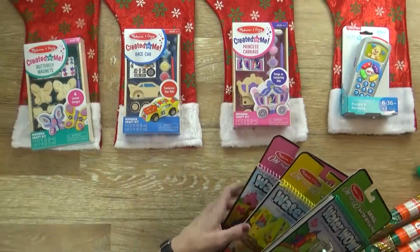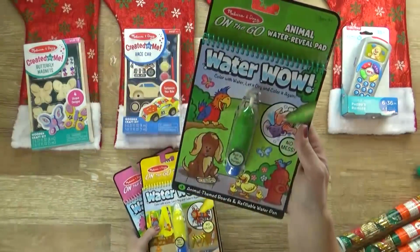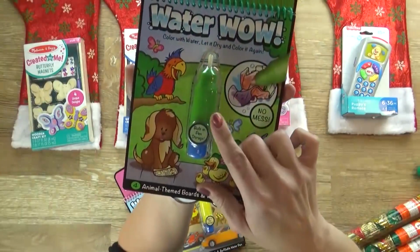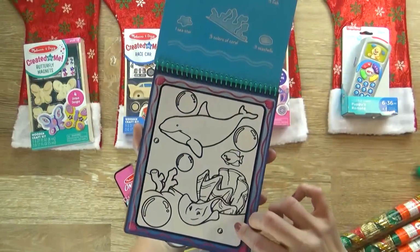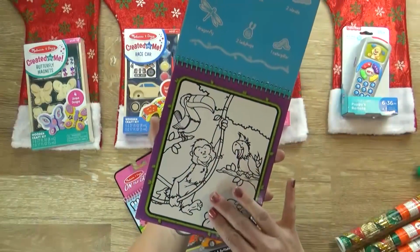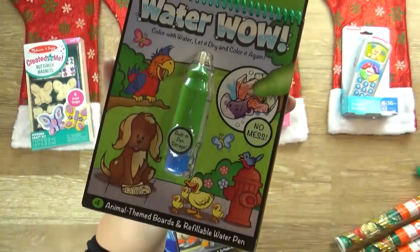Okay, so for our next sort of big ticket item, I have some water wows. Now these are actually really fun. These are also a Melissa and Doug product, and basically you just fill up this little pen with water. It has a little felt tip on there, and then you can go ahead and paint these with water. And this book will dry and the kids can actually use it over and over again. And it's no mess, you guys.